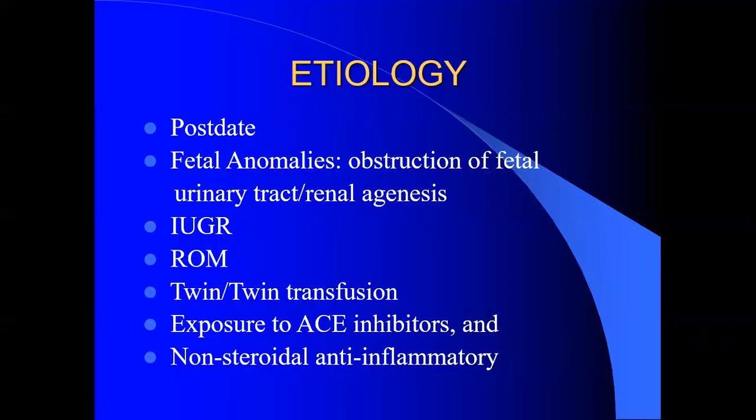What is the etiology? As I told, at 40 weeks the amniotic fluid volume is 800, and when it goes to 42, it decreases to 400. So if we see that the amniotic fluid volume is very much decreased, then maybe the patient is post-date, meaning it is more than 40 weeks.